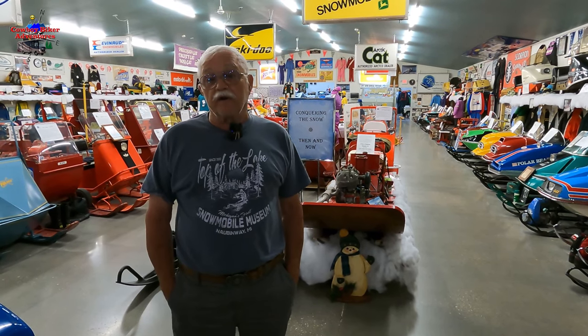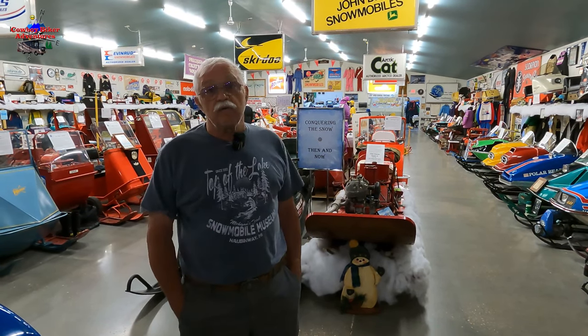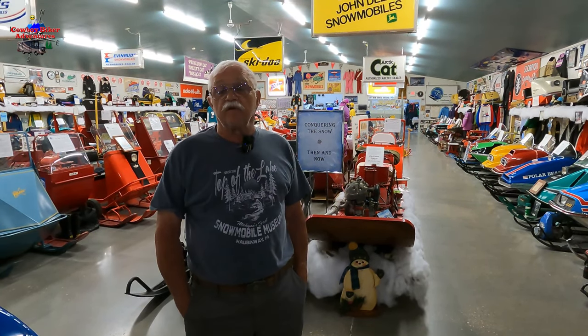A Mercury Twin Track, they only made one. It's here. An Anderson made in Manistique, it's here. Away We Go made in Trinary, it's here. The only place you're going to see a few sleds that we have here. We have some custom built, some home built. We got one with an Indian motorcycle engine on it. We got a real variety.